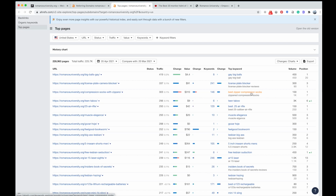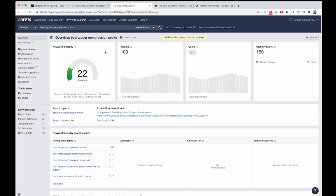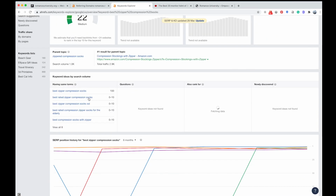Let's look at this particular key phrase in general. So this is right now kind of the third highest traffic generator for the site, according to Ahrefs. Now let's take a look at this particular keyword. So actually, this is surprising. The difficulty is a little bit higher than I would imagine, 22. So that's not terrible.